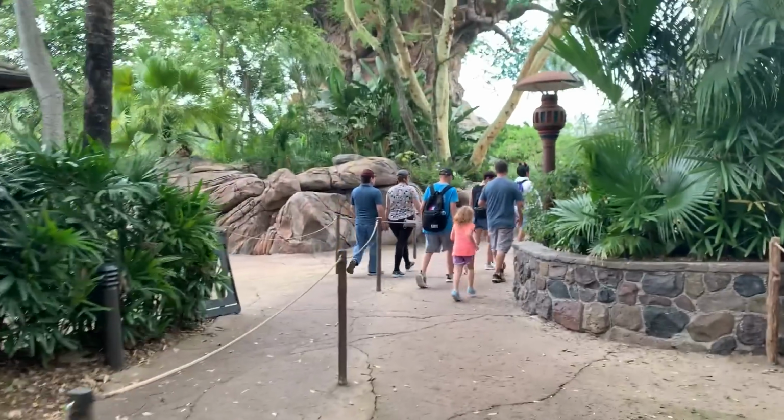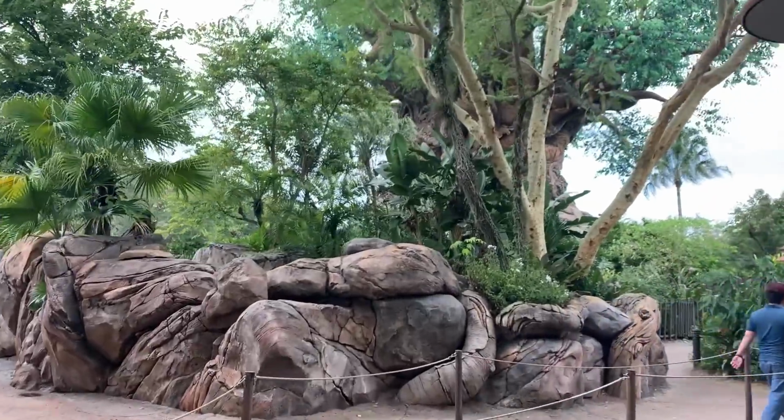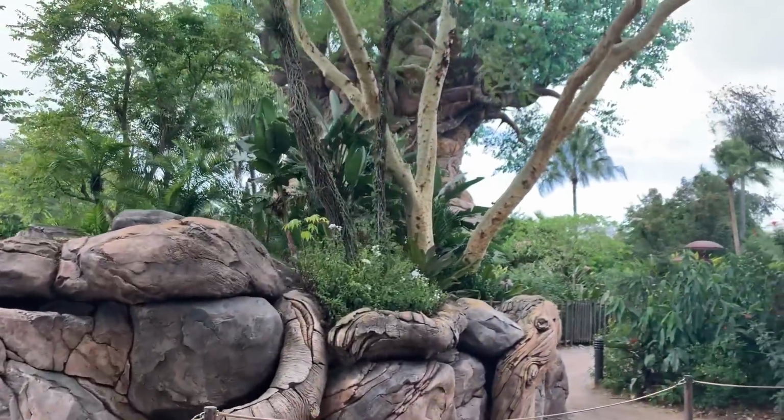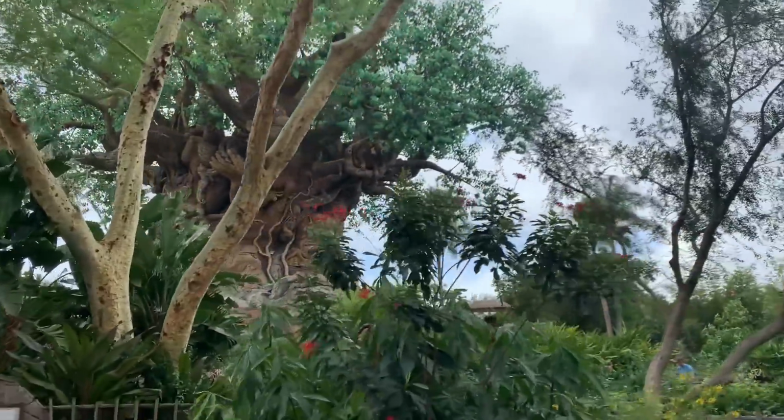I do love this one because the queue weaves you into the Tree of Life, because the theater is actually in the Tree of Life, and that means you get a really awesome view of the tree that you wouldn't get otherwise.